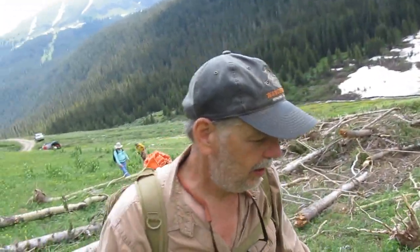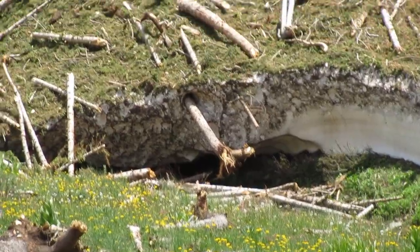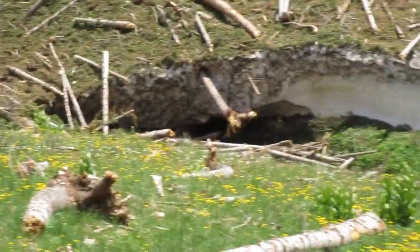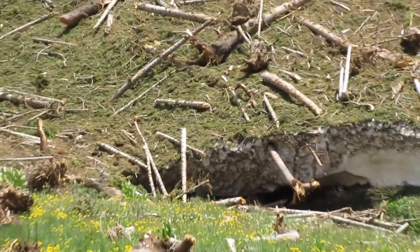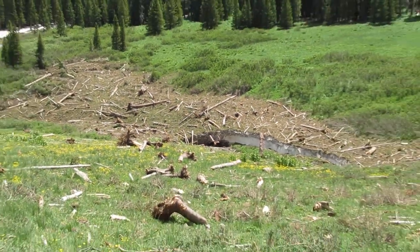I'm guessing the elevation's between 10,500 and 11,000. This is an old gold and copper mine. And this is going right up across there. There's a tree sticking right out of that big snowbank that came down the avalanche. Look at that. That is massive. Very impressive. The power of nature.